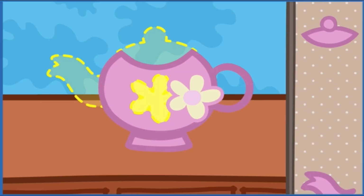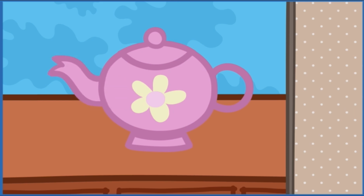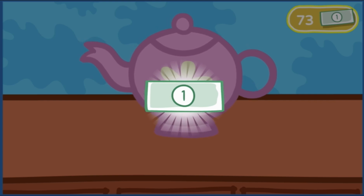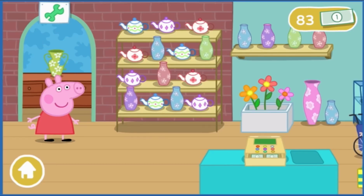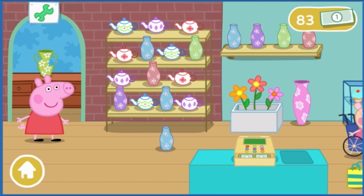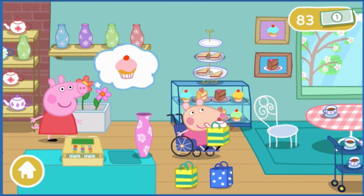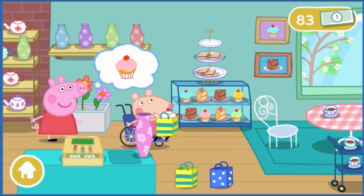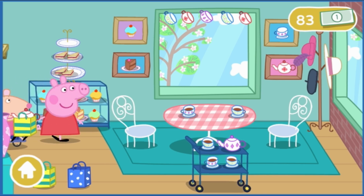Fix this teapot. Amazing! Brilliant! You fixed the teapot. You earned some money. Peppa would like a snack. Yummy! You earned a star.